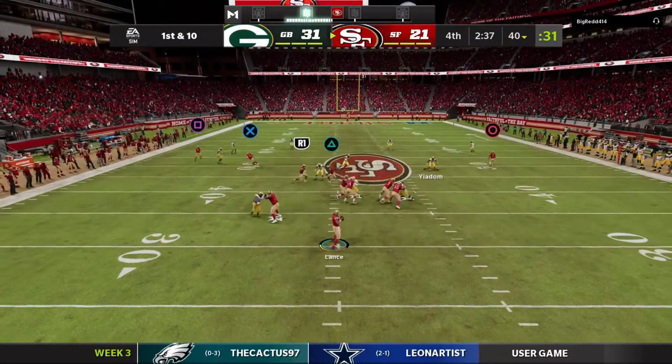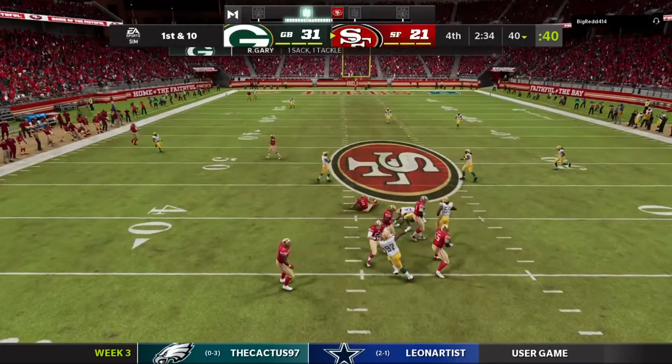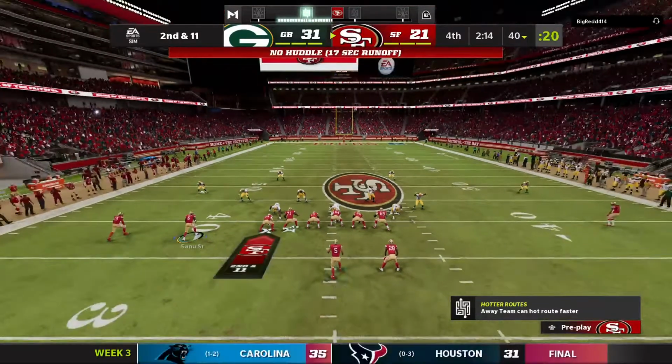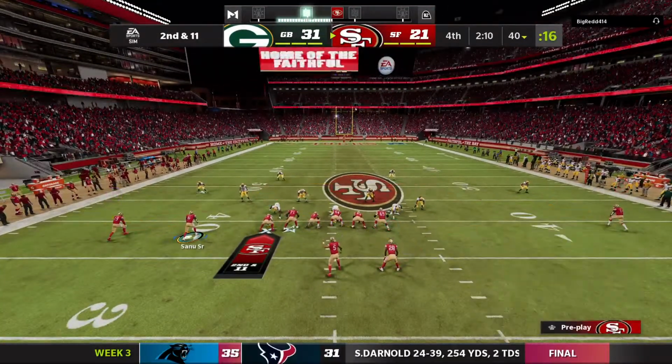Here's Lance, and he's going to lose a yard or 2. Taken down behind the line. Rashawn Gary in to drop him behind the line for a loss of a yard.